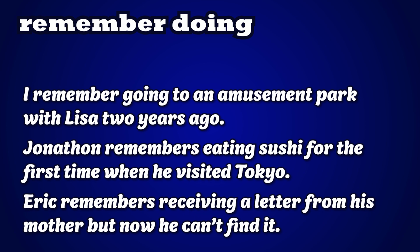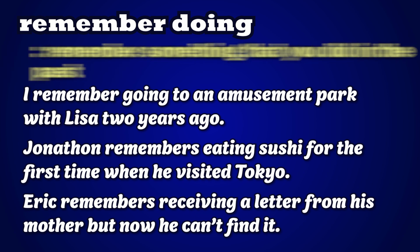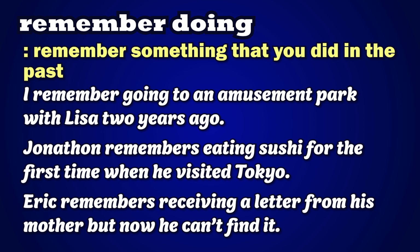Alright, remember doing is a little different. It is remember something that you did in the past. In the first sentence, I remember I went to an amusement park with Lisa 2 years ago, which is in the past. In the second sentence, Jonathan remembers that he ate sushi for the first time when he visited Tokyo. That means in the past. In the last sentence, Eric remembers that he received a letter from his mom in the past, but he can't find it now.